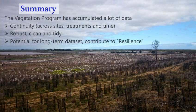So in summary, the VEG program has accumulated a lot of data. The data has continuity across sites, across treatments, and across time. The data and the methodologies are robust. The data is clean and tidy. It's ready to go. We really feel strongly that there's a potential here to actually set up a long-term data set and really leverage off the fantastic opportunity we've had to invest in understanding this site.